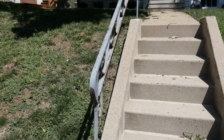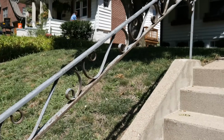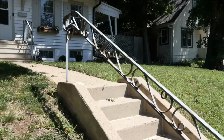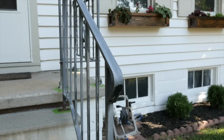Looking at the house now, everything looked modern, sleek, and brand new, except for the railings. So when you approached our house, the railings looked rusted, but the house looked beautiful. So I decided to spray paint them and make them look a little bit more new.